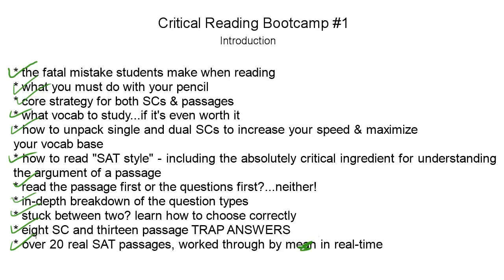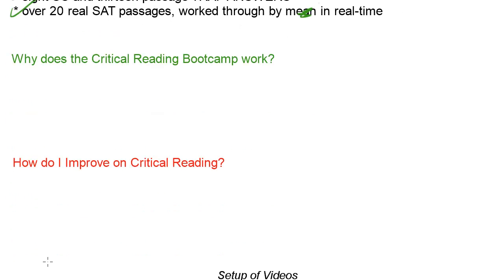So that's just a basic overview of what I cover in the series, and we'll go into more depth, obviously, in the future videos. So the next thing I want to discuss is why does the Critical Reading Bootcamp work? Why do I think it's effective in raising your scores? Most of the time when you're learning how to do critical reading, you're doing a course or some kind of prep book, so an SAT prep book. And the problem with anything that's literary, with words, when you're reading, it's hard to learn how to read by reading, right?